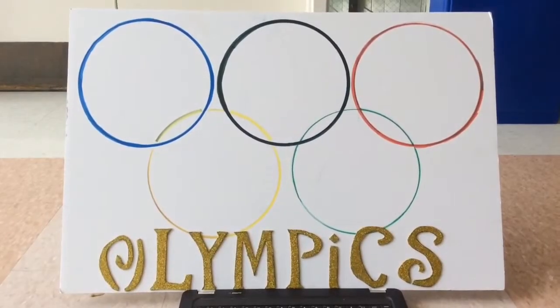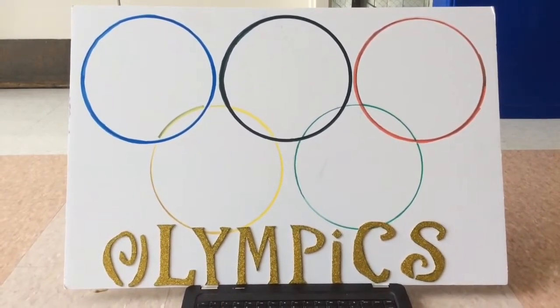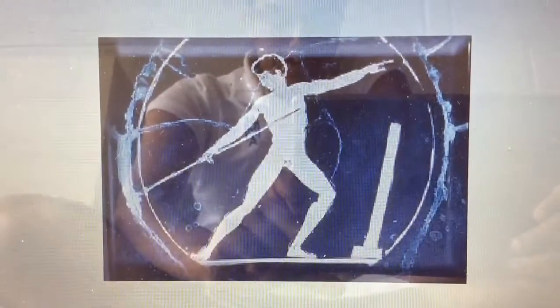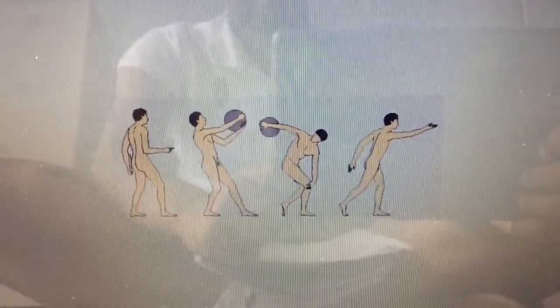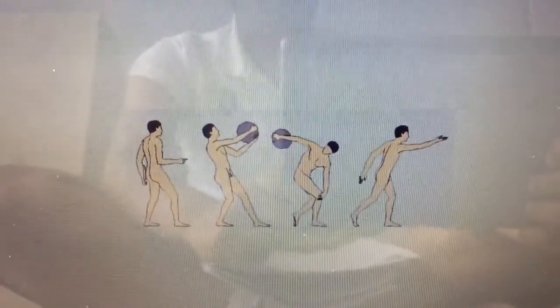The makers of the Olympic Games in ancient Greece created a significant amount of events that we still use today in modern society. The most commonly played events that are still present in today's world are the javelin throw and discus throw. Commonly played as field events for track and field today, these two events were considered the main events in ancient Greece.